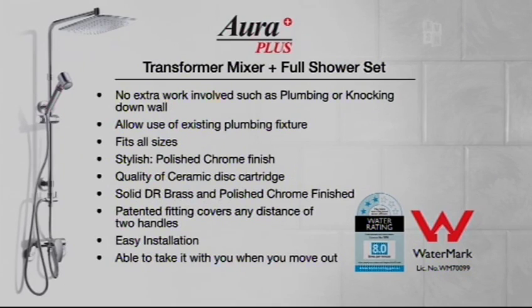No extra work involved. It uses the existing plumbing fixtures, fits all sizes. It has that wonderful ceramic disc cartridge instead of the washers. It's got the solid brass with the chrome finish. It's got patented fitting covers, so any distance between those two handles. Easy installation and able to take it with you when you move out.